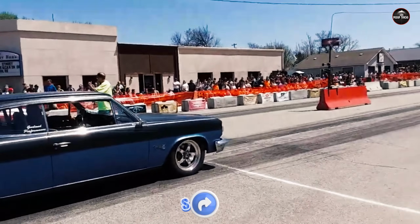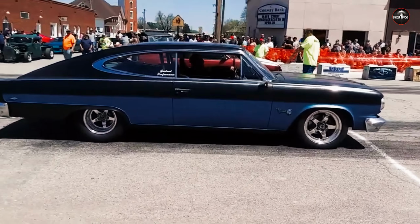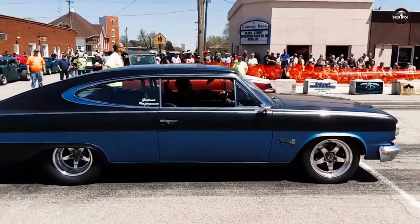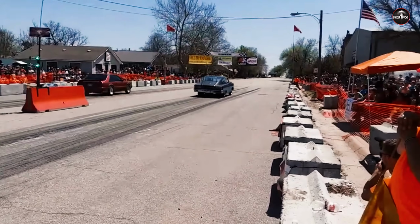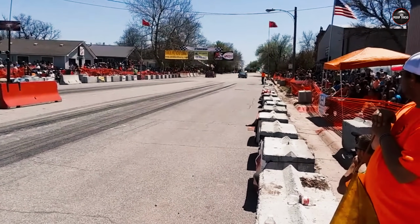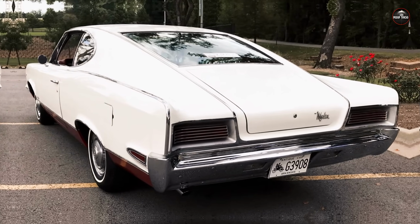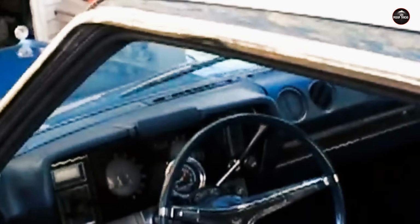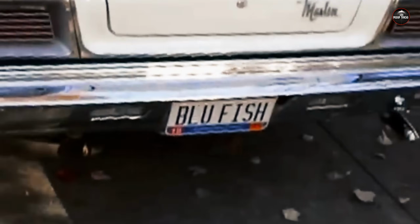Legacy of the 1967 Marlin. The 1967 AMC Marlin is remembered today as a bold and distinctive car that represented AMC's willingness to take risks and innovate. Its fastback design was ahead of its time and influenced future automotive styling trends. While it may not have been a sales success, the Marlin's legacy lives on in the hearts of collectors and car enthusiasts who value its unique place in automotive history.